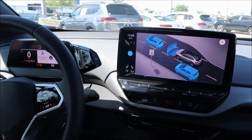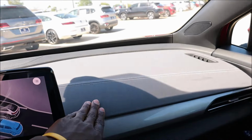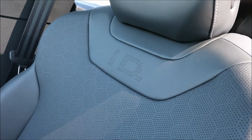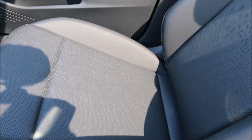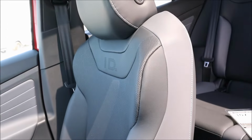Keeping along with this whole flavor, you have the aluminum trim piece going across, the big glove box here as well, and then that Galaxy interior on the dashboard with the white stitching going across there as well. And then the seats. Look at these seats. The Galaxy feel with the ID etching in the actual seat rest and the white stitching. This looks really good for this seat pattern. I love it. That's why I see why they call it Galaxy, because of how they have the perforated leather pattern. And if you look really closely, you can see kind of like the honeycomb feel inside of it. And then with that two-tone, it looks really good.